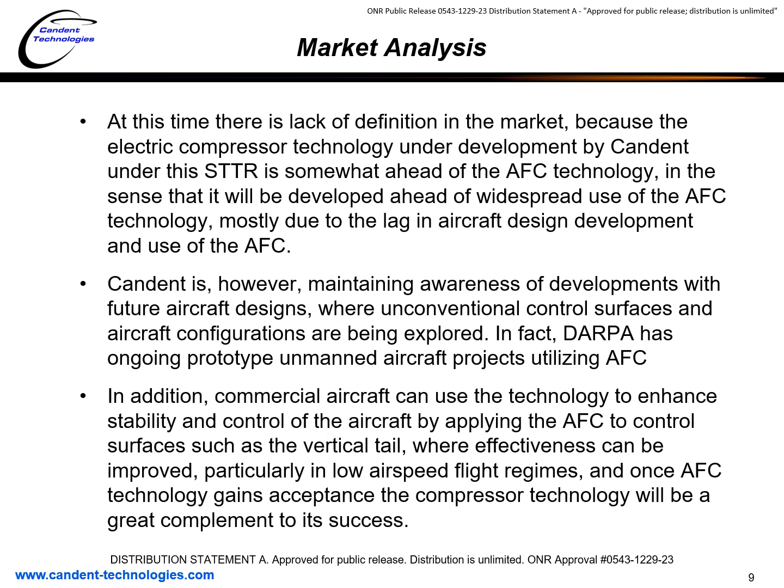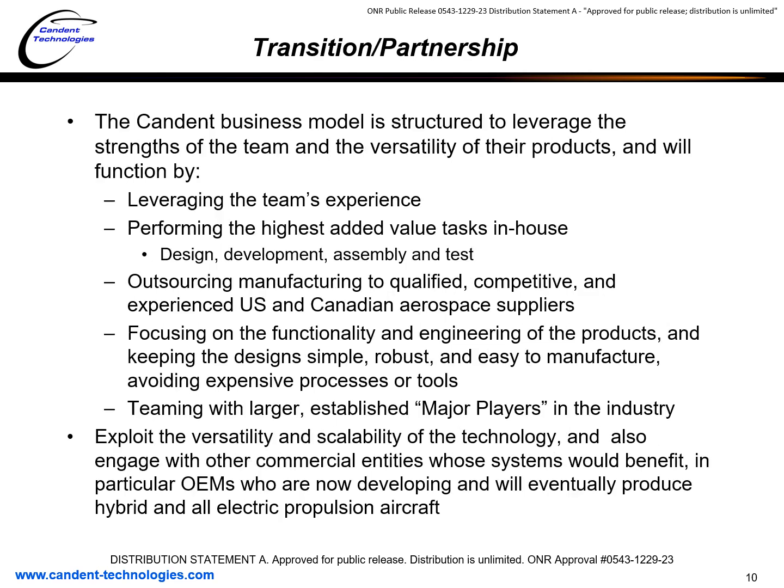Examining the market potential of our air compressor technology, in particular as an enabler of airflow control systems applications, we see no current fleet requirement or upcoming program of record requirement toward which we could point our marketing efforts. However, because of the nature and characteristics of the Candent air compressor technology, we believe that, upon successful demonstration of the hardware, the level of interest in certain programs of record will rise, and the possibilities of applications for the technology will quickly improve, as will be the case as well, we believe, with future advanced aircraft designs.